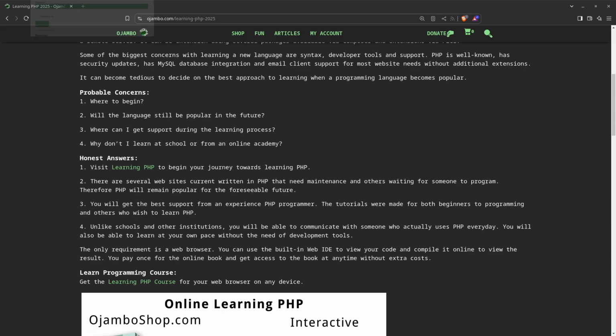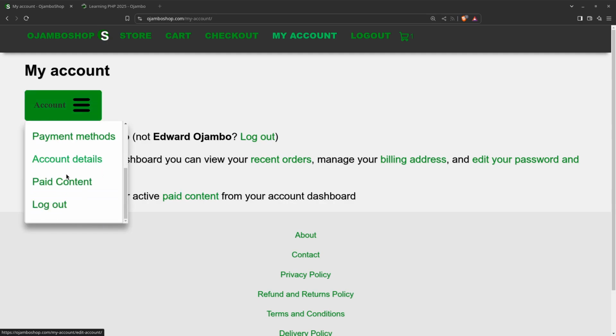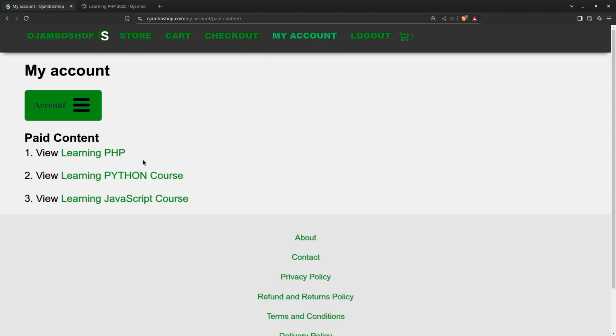So let me first of all make sure I do this securely. As I was saying, once you log in, you can click paid content here, or in the sub menu you scroll down to paid content, or in the menu here, click on paid content. And then you can pick which of the paid content. Obviously in this case, it's Learning PHP.